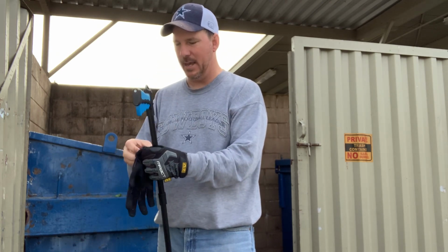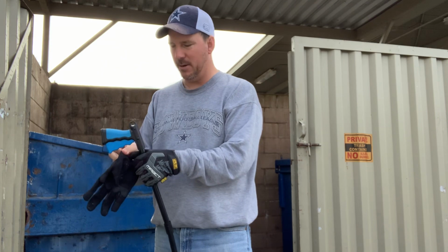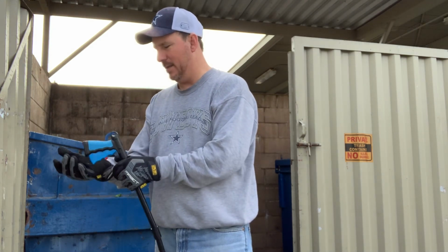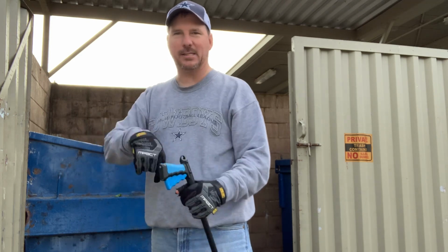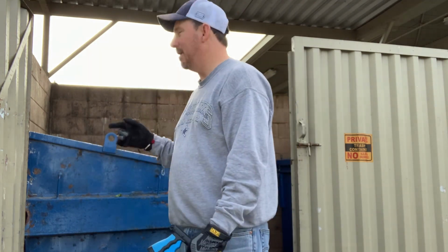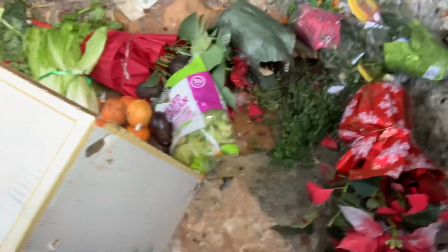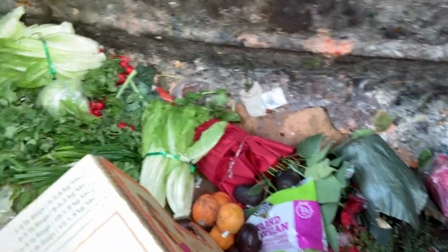But anyways, I looked in this dumpster, and I wanted to show what I could find in just the next day, because yesterday was the meats, and today was all the produce, it looks like. So let me show you. Oops, sorry about that, guys. Let me show you all the produce in there. Look at it. All in there. And then poinsettia and a couple of plants.